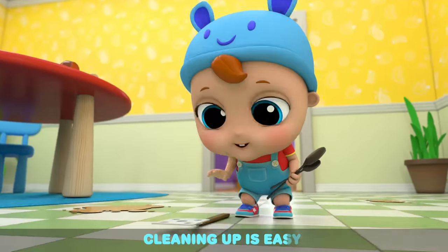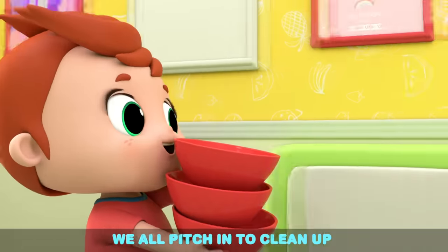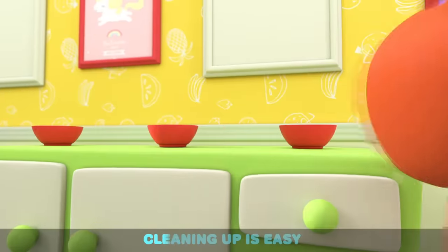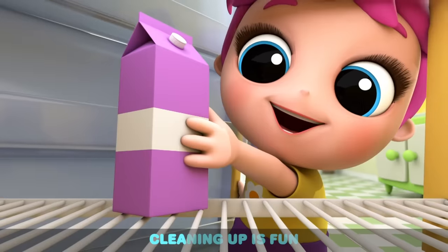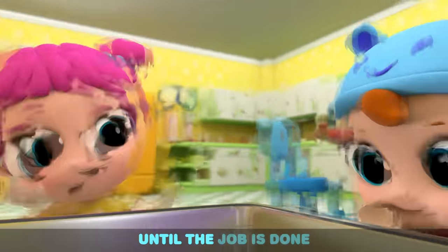Cleaning up is easy when you know what to do. We all pitch in to clean up so things look good as new. Cleaning up is easy. Cleaning up is fun. This goes here and that goes there until the job is done.